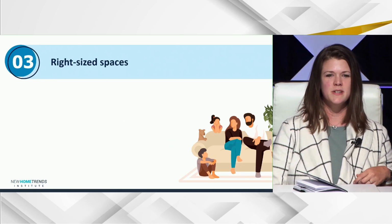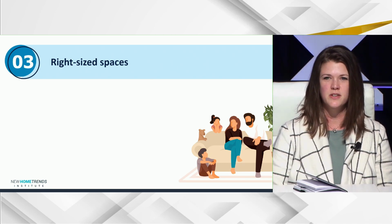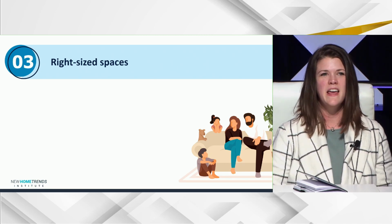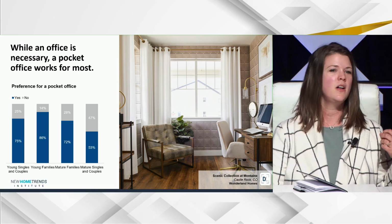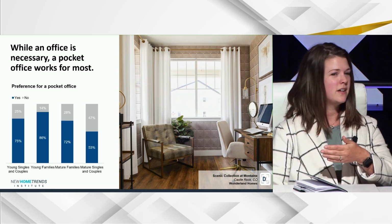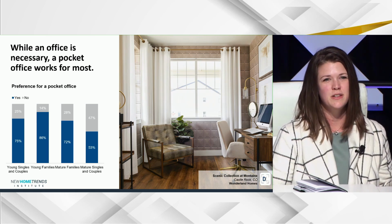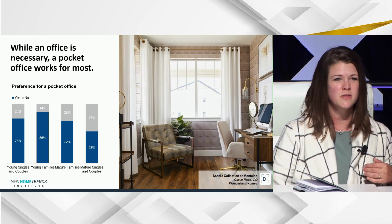Our third consumer desire is to have right-sized spaces, and this also goes back to the past one. So you got to get the size right. If I have a giant basketball court and that's where I'm doing my Zoom calls from, or I'm trying to take a call while my toddler's playing on the other side, that's not necessarily the best size space for me to do that. So a pocket office is what most consumers are perfectly happy with.